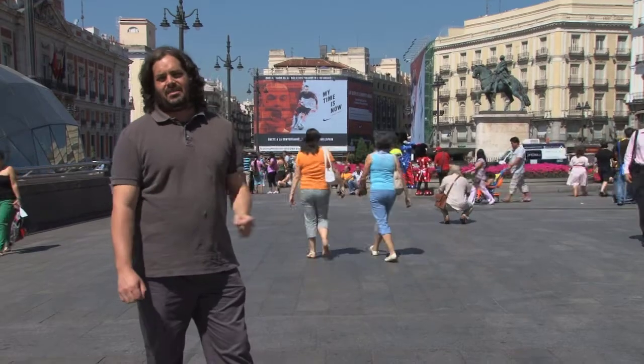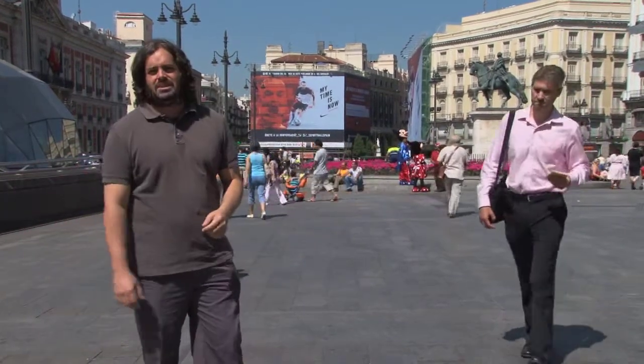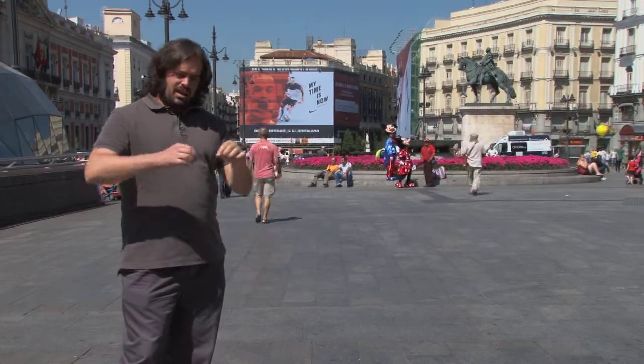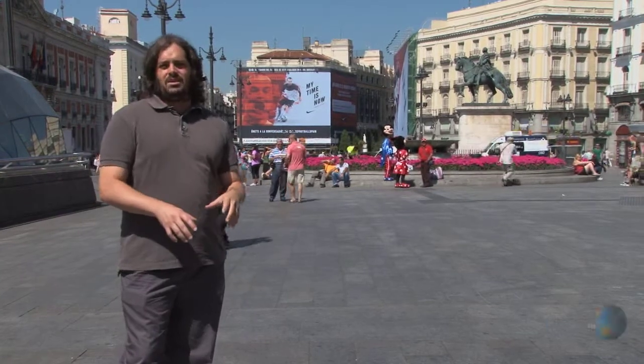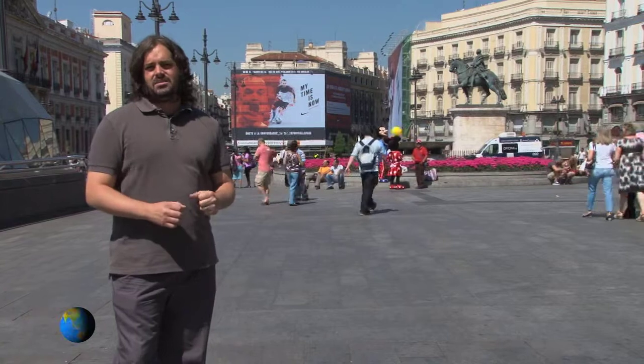My name is Enrique González. I'm a native of the city of Madrid, and here we are going to show you Puerta del Sol. Puerta del Sol is the heart of the city. Actually, in Madrid, most of the roads that go around Spain start from this point. This is the 0 kilometer of Spain, right in the heart of Spain.